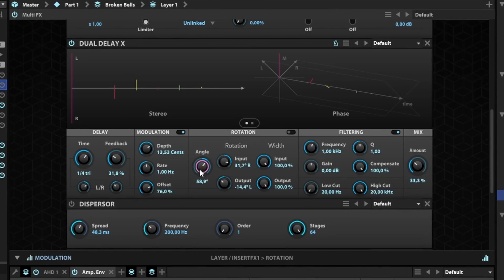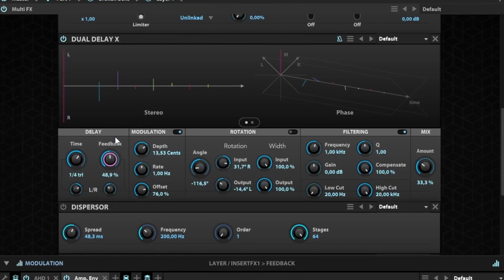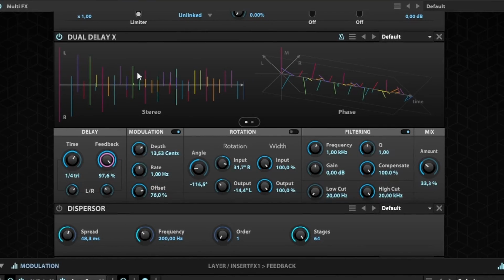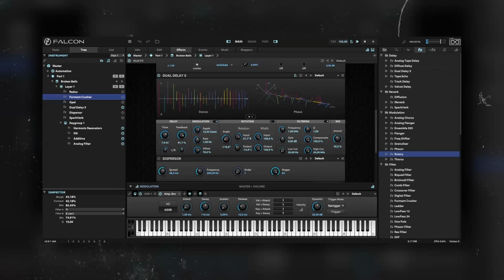Dual Delay X is 3D based, with different options to set the reflections, the timings of each side, also the volume of each repetition, everything visualized on these 2D and 3D visualizers.